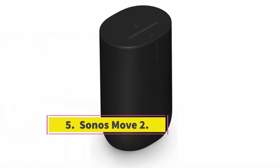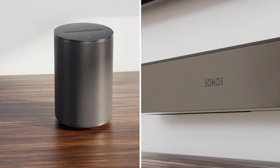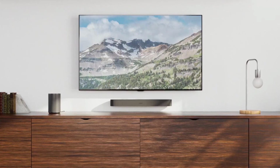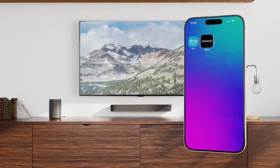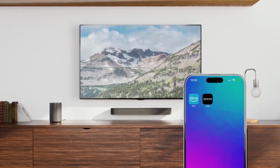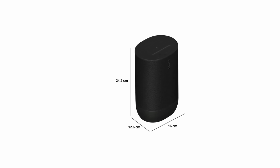Number 5. Sonos Move 2. The Sonos Move 2 is the best-sounding Bluetooth speaker I use on a regular basis. It's significantly larger than even the UE Megaboom, though much smaller than the JBL Boombox, so you probably won't want to take it with you on your weekend getaway, but it's still small enough to carry from room to room, and the built-in handle lets you do so easily. I'm also impressed that, unlike nearly every other speaker I've tested, the Move 2 has a removable battery, which should make it straightforward to replace.